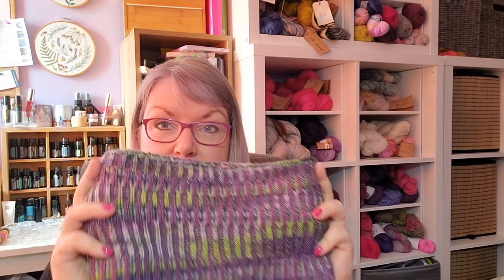So if you have just learned to knit brioche and you just want to practice basic brioche and knitting brioche in the round, you can choose that one. If you want to learn increases and decreases, then you can choose that one. If you've done a bit of increases and decreases and you just want to improve your techniques, then you can choose this one.